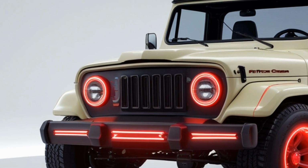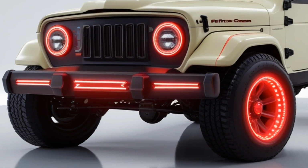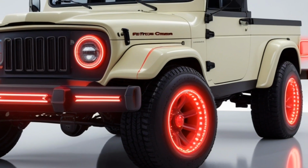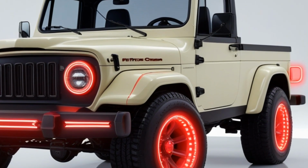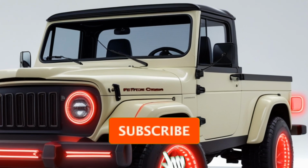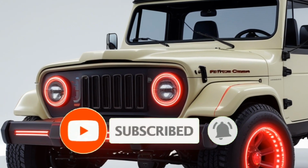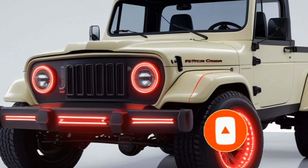You don't just drive this truck. You become a part of it. A part of something bigger. Something older. Something that doesn't care about trends or timelines. Because when you're behind the wheel of the 2026 Jeep Willys 4x4 pickup, you're not just going somewhere. You're going everywhere.